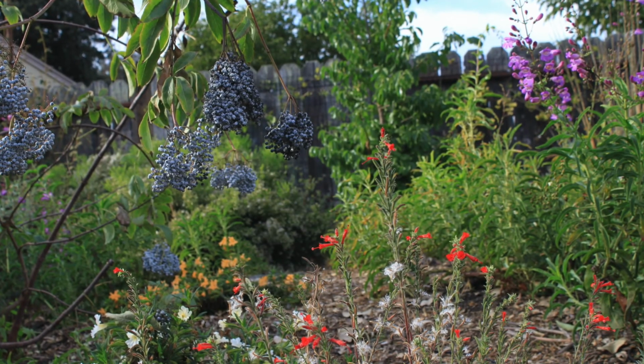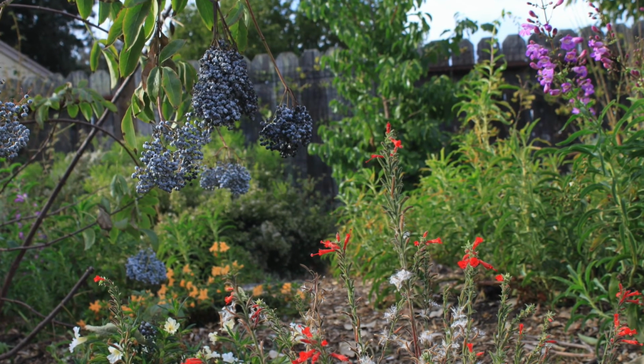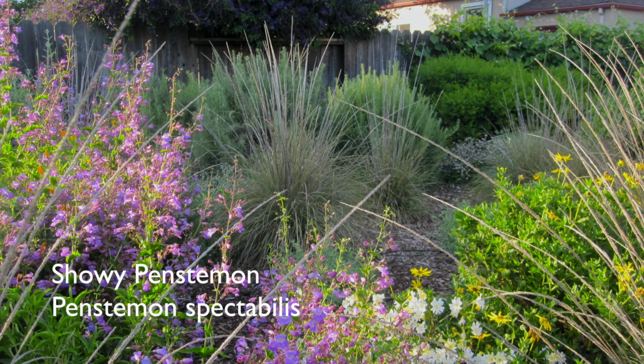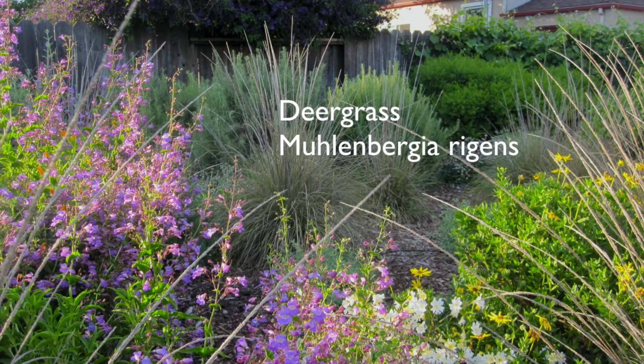Pretty much from the start, there were things for wildlife, like the elderberries here, and you also see monkey flowers and fuchsia in this shot. I really like showy penstemon. They make quite a show. So does deer grass. It just looks really dramatic.